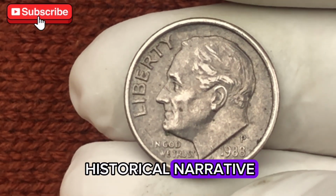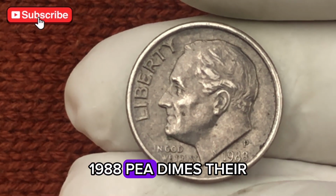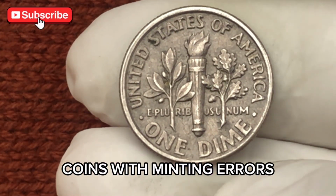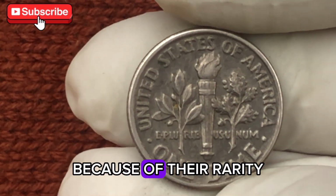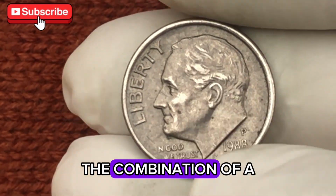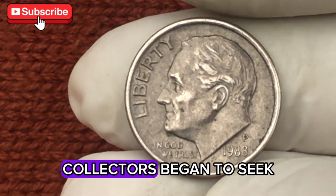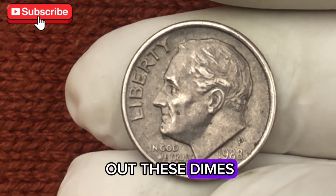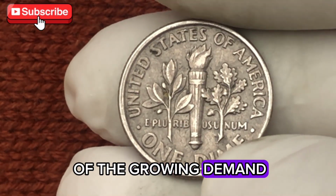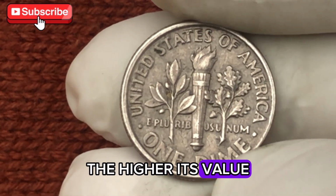larger historical narrative. As word spread among the numismatic community about the rare 1988 P dimes, their value began to skyrocket. Coins with minting errors are often valued highly because of their rarity, and in the case of the 1988 dime, the combination of a unique error and historical significance made it even more desirable. Collectors began to seek out these dimes, eager to add them to their collections, and dealers took note of the growing demand. The more pristine the condition of the coin, the higher its value.